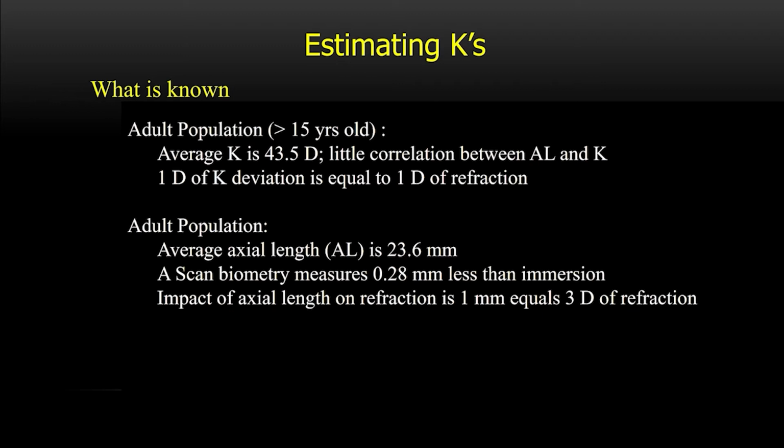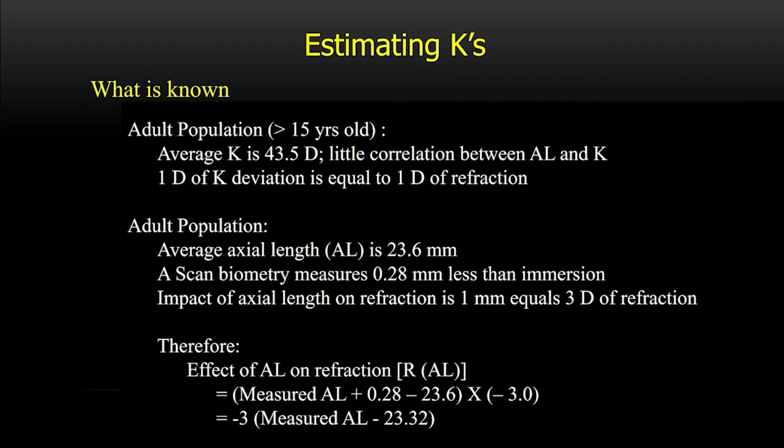When it comes to the axial length, the average axial length is 23.6 millimeters. A-scan biometry, which is what we typically use in these uncooperative patients, measures about 0.2 millimeters less than immersion or optical biometry. And we know that the impact of axial length on refraction is about 3 diopters for every millimeter of error. So therefore, if we want to look at the effect of axial length on the refraction, we can take the measured axial length, add the 0.2 millimeters because of using A-scan, and then subtract the average length for the population to get the deviation of the axial length from the population, and multiply this by -3 in order to get the refractive impact of this deviation.